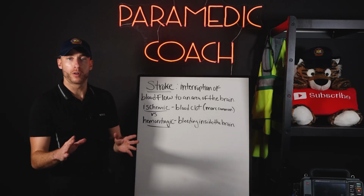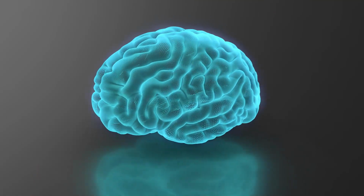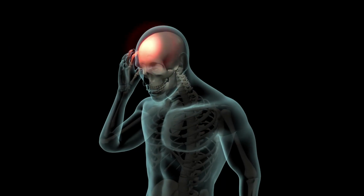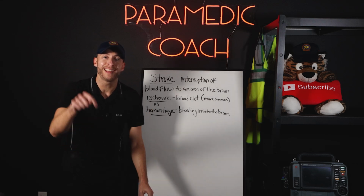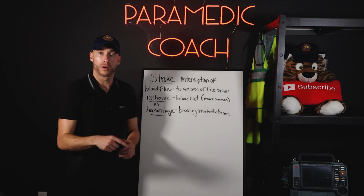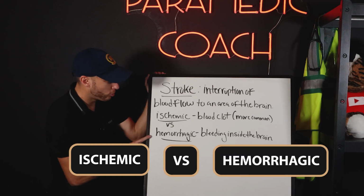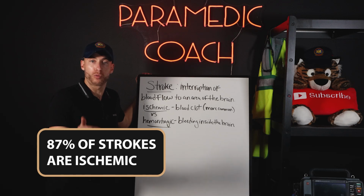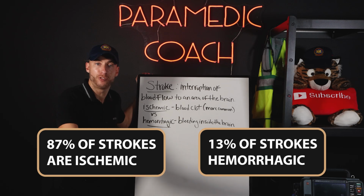Now, when we're talking about stroke, we are talking about a brain attack, an interruption of blood flow to an area of the brain. Based upon what area of the brain is affected, that will result in what exact signs and symptoms we get with that particular stroke. Now, we have ischemic strokes and hemorrhagic strokes. Ischemic strokes are more common. About 87% of strokes are ischemic, 13% hemorrhagic.